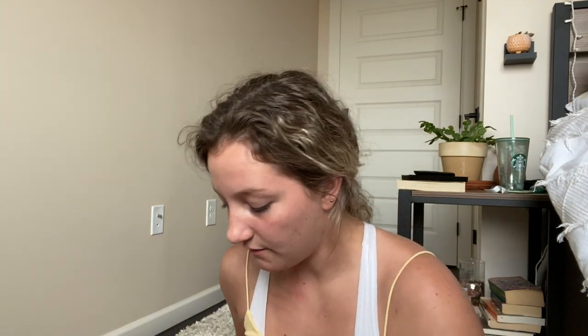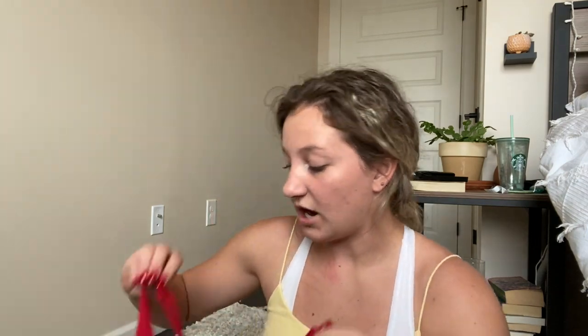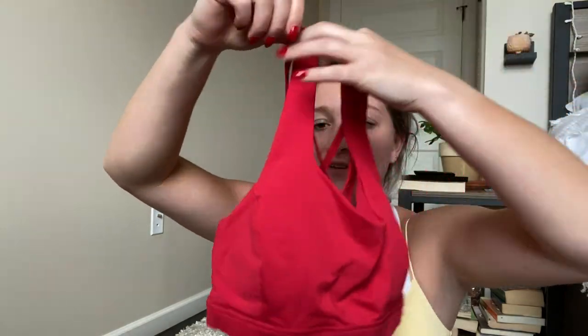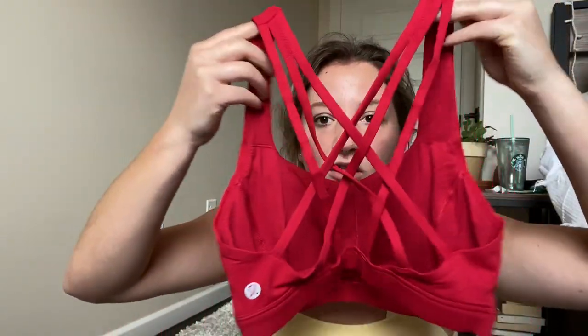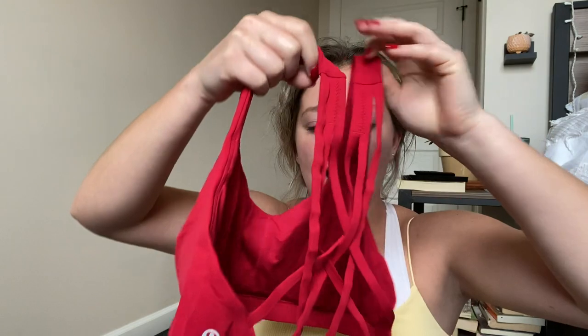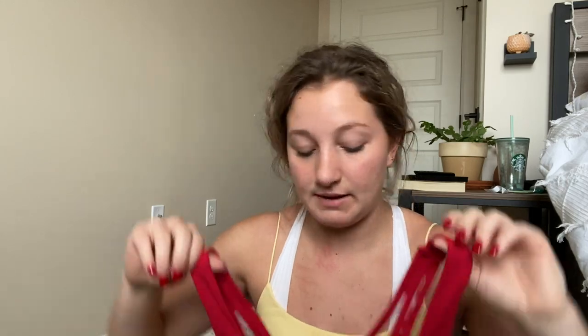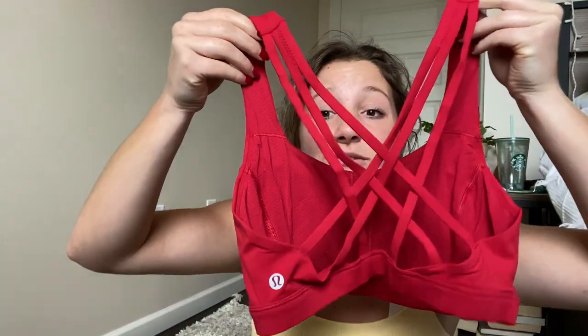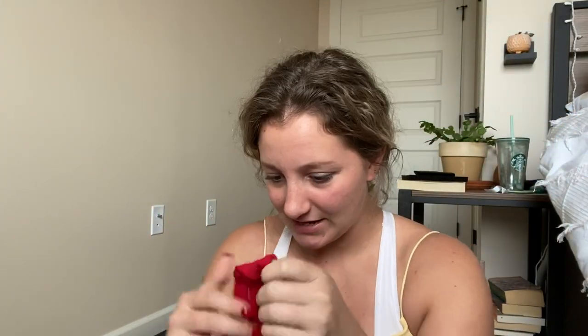And then the next sports bra I have is this one, which I am so obsessed with. It's so cute. It looks a little wrinkly. Hold on. I forget what this one is called as well, but I love the details on the back. And it's a little bit more supportive for bigger chested ladies. I am not, so it covers me all the same, but I do really like it. And I think it's absolutely adorable, especially because it's red and it matches my school.